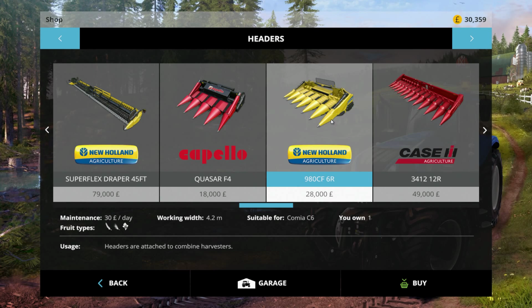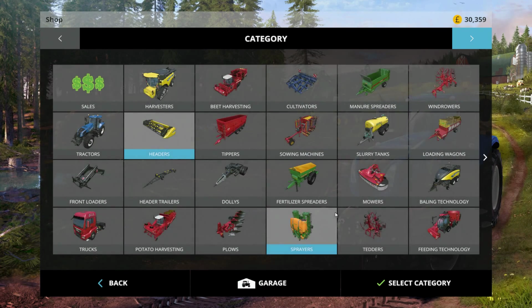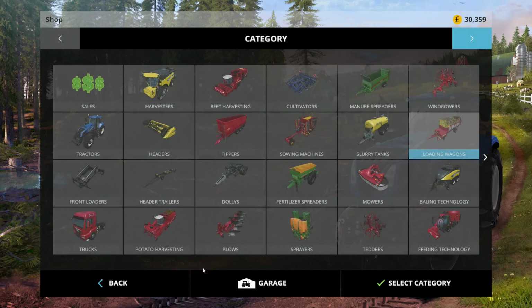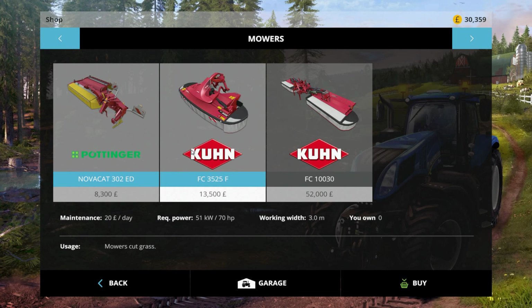Now what we need and what we discussed last time was a corn header. I did say I'll test this one to see if it works with our combine, and it does. However, it's quite pricey at 28,000, so we're more likely to go and get this 18 grand Capello one. We also needed a forage loading wagon, which is going to be 27 grand. That's 45 grand.